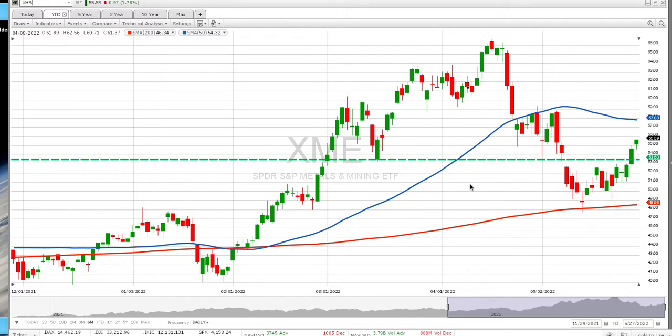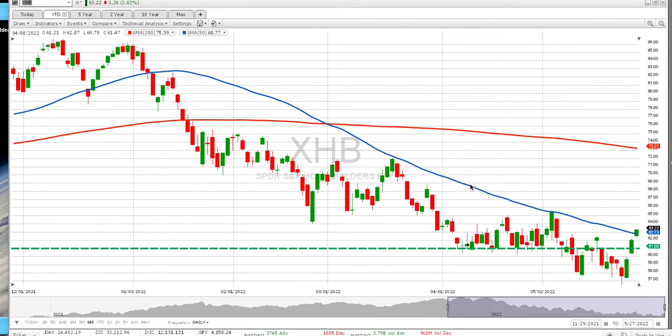And last but not least, for the ETF sectors where we have positions is housing. It's a really ugly chart, but again, we got above all this congestion here, right in here, and so we took a position at 61. So $61.